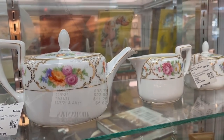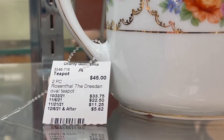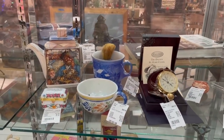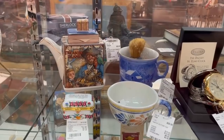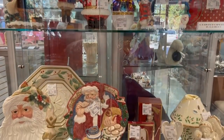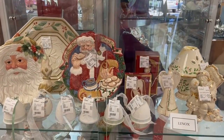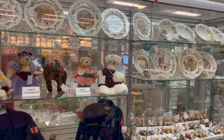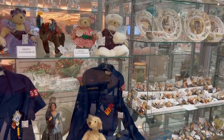And here's something vintage that I think would be a lovely present as well. A teapot, sugar and creamer from Rosenthal, Dresden. And it's an oval teapot. Here's an unusual teapot. I've never seen this before, Treasure Island. For a teapot collector, that would be a real coup to give them that. And of course, the Lladro bells would be great gifts. Any of these items. There's so many options.